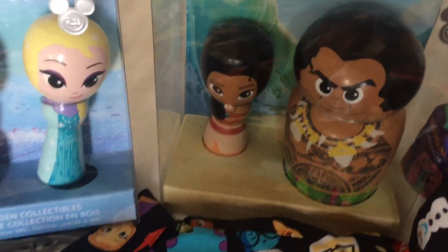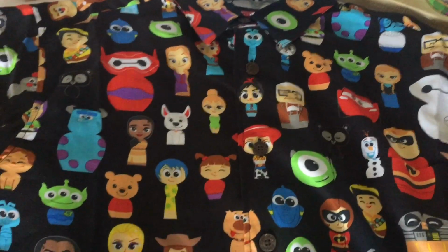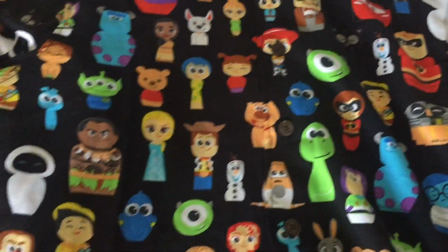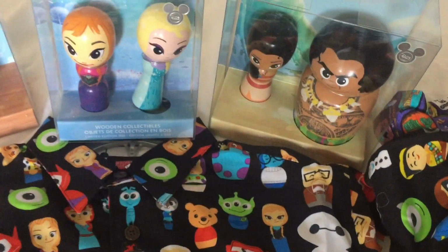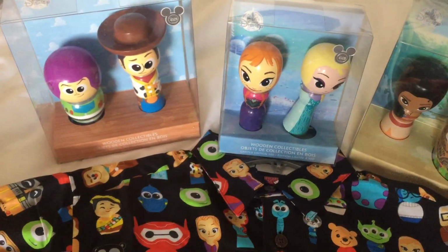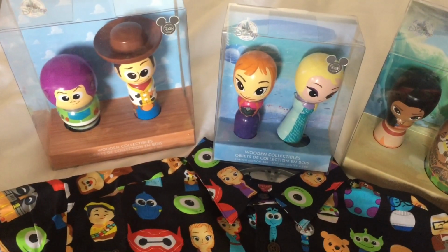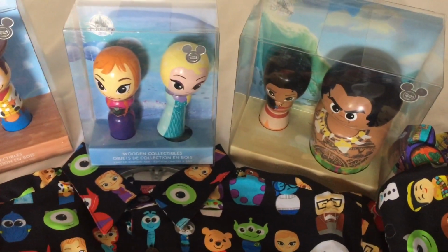Just seeing Maui and the detail of his tattoos, you could really notice how similar, or actually identical, they are to their images on the shirt. So you've got Maui there on the shirt, and the Maui toy looks exactly like that. But they're wooden, so they're really heavy, and I really like that. They're a little bit pricey, a little bit more than $70 each, but I really like how they look.